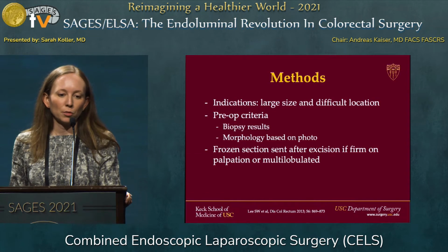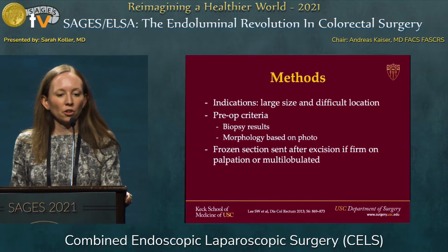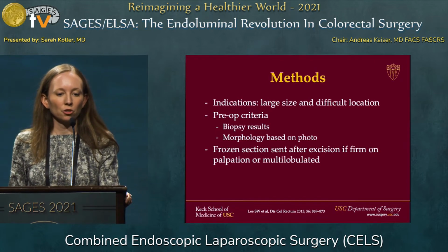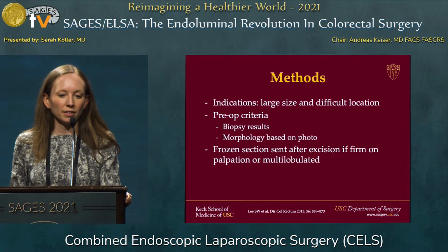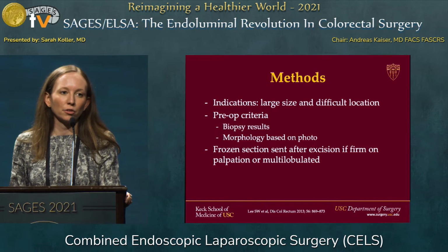CELS was performed for these patients because their polyps were either large or located in difficult-to-access locations. These patients all had to have a preoperative biopsy that showed a benign polyp, and a benign-appearing morphology based on the images on their colonoscopy. If after the lesion was excised in the OR it was felt to be firm, or if it looked multilobulated, a frozen section was sent from the OR.